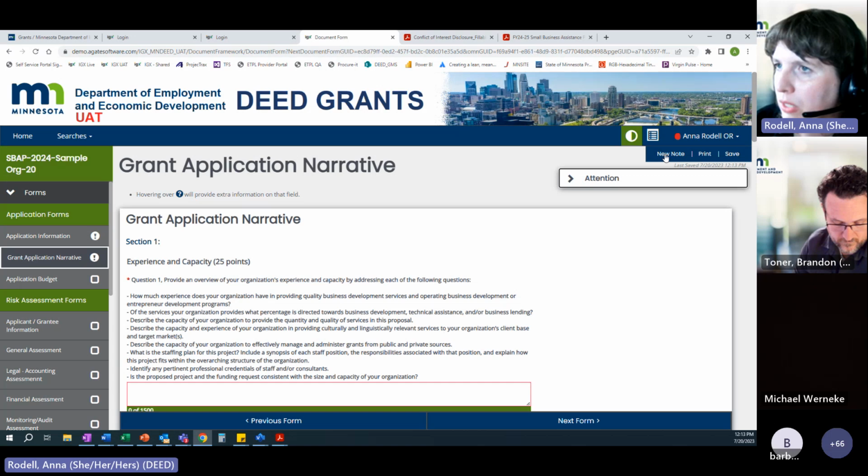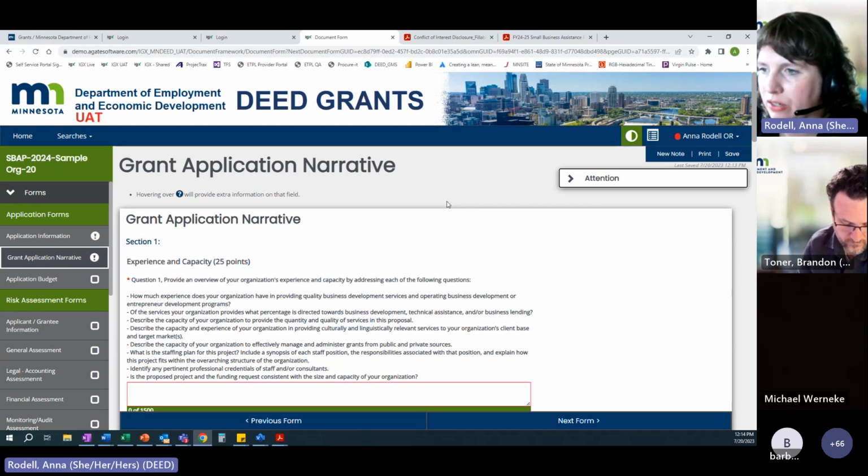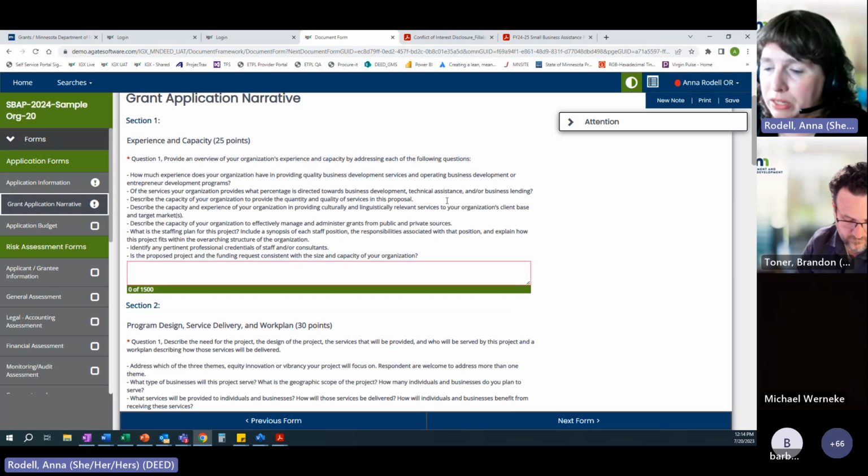Perhaps it's something where you want to add a note on this form for all the people that are working on the form with you within your organization. That is one way that you could use it.